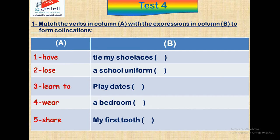All right. So we have verbs on the left side. We have to match them with the nouns or the expression on the right side. So we have, number two, lose, number three, learn to, number four, wear, number five, share. All right. So number one, have play dates. It's an arranged time where kids gather together, or an arranged meeting where they play with each other under the supervision of their parents. All right. So have play dates.